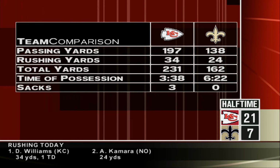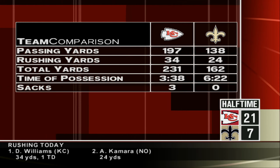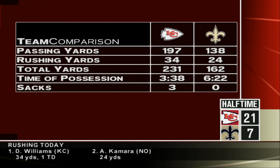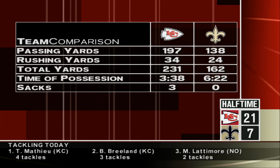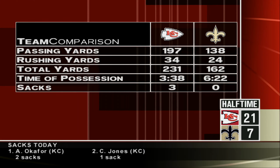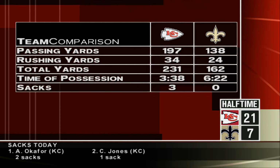First, we welcome everybody to our ESPN Halftime Report. I'm Chris Berman. A look inside the numbers from our first half and look at the discrepancy in sacks thus far. The Chiefs are winning because of it. Let's see if they can keep up their dominance in the second half.